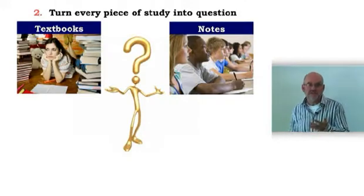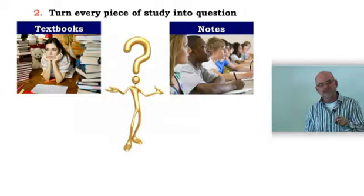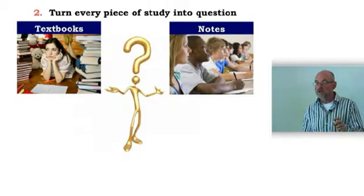So when you go and revisit your notes, you can cover your notes and look at the question and see if you can come up with the answer. By the way, always try and come up with the answer, obviously, without referring to your textbook or without referring to your notes. In other words, what's very important here is you're testing yourself.